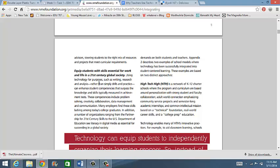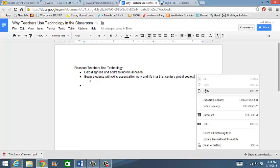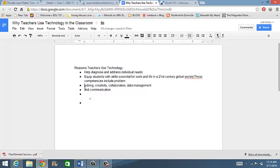Using technology such as writing research analysis rather than simply drills and practice can enhance student competencies that surpass the knowledge and skills typically measured in achievement tests. These competencies include problem solving, creativity, collaboration, and data management and communication. Okay, so if I were to address this point, I would probably want to expand it out with a little bit more information. And I'm going to also take that and put it underneath here, bring it over, and paste that in. That did not work the way I wanted it to. Let's see if I can do... There we go.